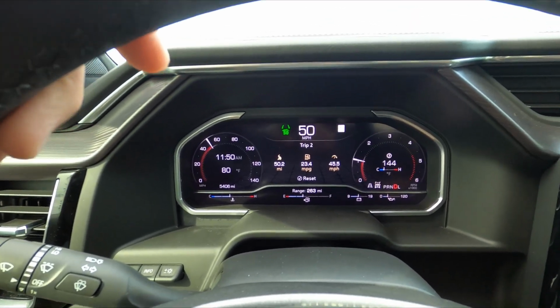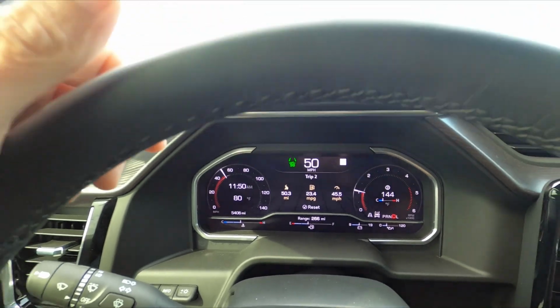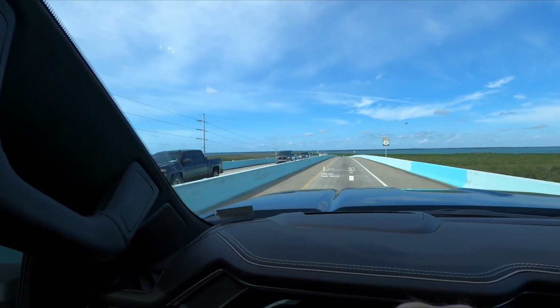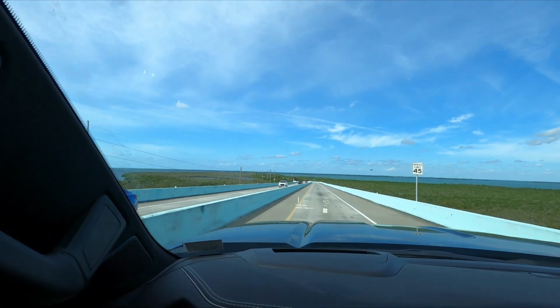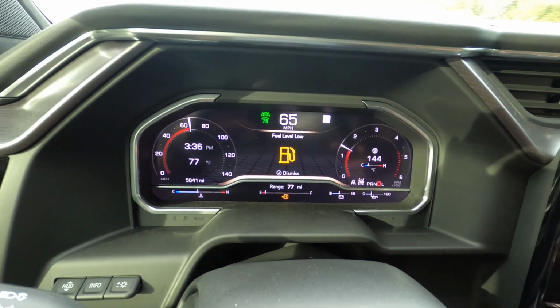We're at 23.4, and our mile per hour average dropped a little bit too. But if you're familiar with this drive, we're exiting the Keys now. We're on our way out, as you can tell by these green aqua colored barriers on the side of the road here. Just got our low fuel light on, so it's time to start looking for fuel.